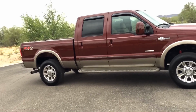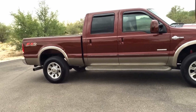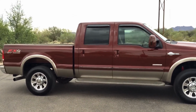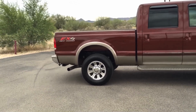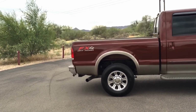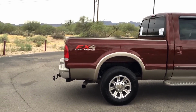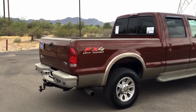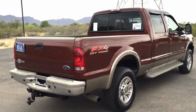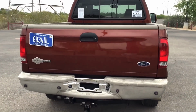Here's the stuff we replaced that was bad with it. It needed a new serpentine belt, air filter. 2 of the injectors were bad, so we replaced those. Let's see, front pads. And the interior was missing, so we had to put King Ranch seats in, new ignition from the theft, and the center console. And the tailgate. The tailgate was missing also. So we had a parts truck, same color, that made a nice donation.